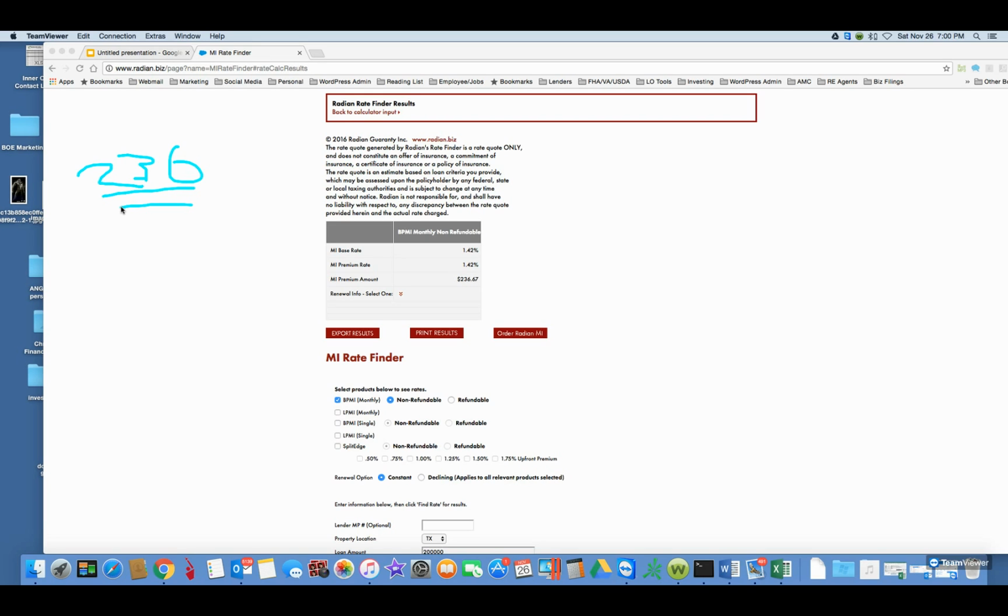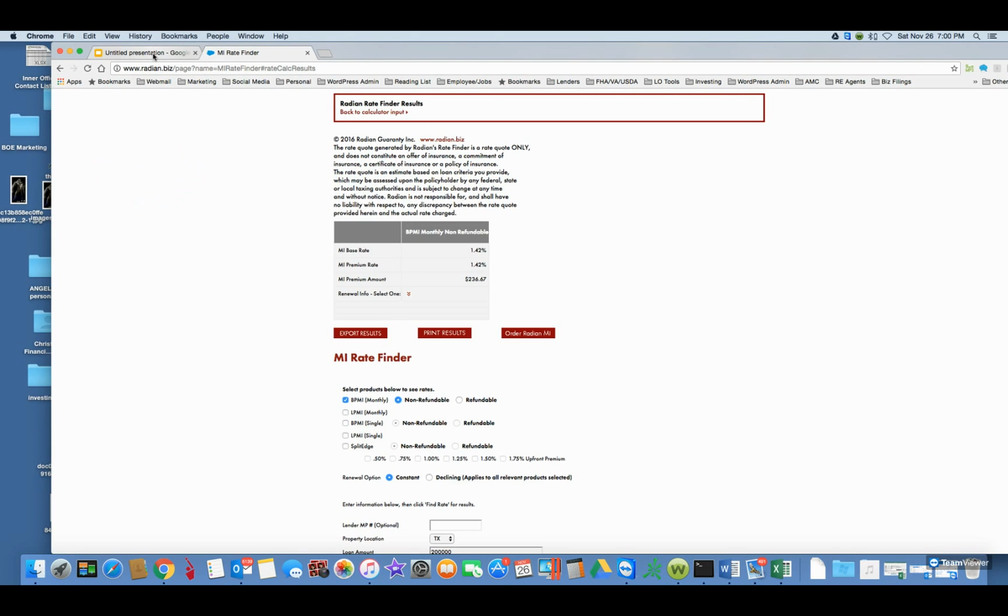That's a 70%, I'm sorry, 200% increase in the premium coverage, just because of the credit and the down payment. So that's where you can check to price the PMI. They're really cool.